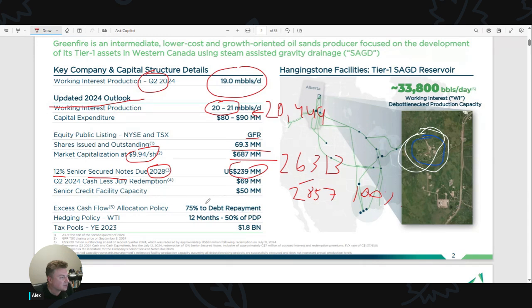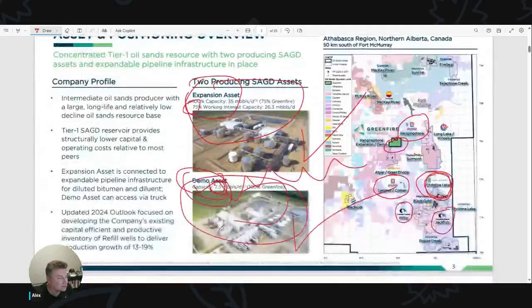Yeah, so 75% to debt repayment, hedging policy. So 12 months, 50% of PDP hedging policy. That's the one thing I've been trying to better understand, what's going on here with that hedging strategy, because the netbacks weren't that high, but that's maybe for another video.